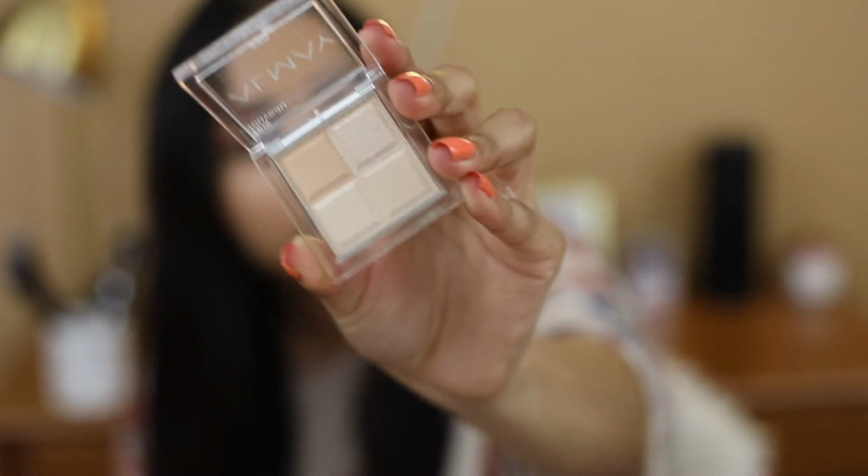Then next I'm gonna go in with 220 Less is More. I like Less is More a lot. I can see myself wearing this every day just alone. I really love eyeshadow colors that are kind of like my eyelid, but just a little bit creamier.